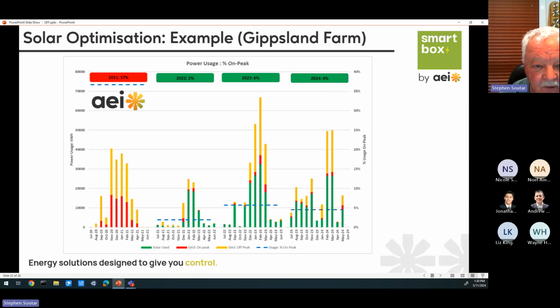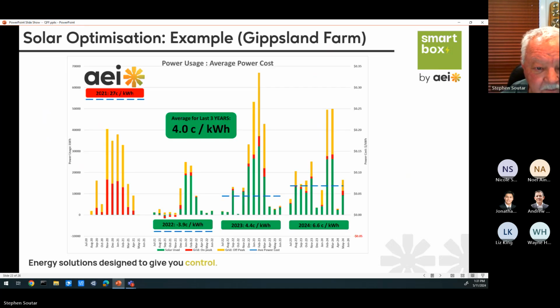So we just look at that from the point of view of on-peak power used. This system here used 37% on-peak power. This year used 2%, 6% and 4%. And that's where the benefit is. Not only are we using lots of solar, but we're using very little on peak. And that's the key to optimising solar.